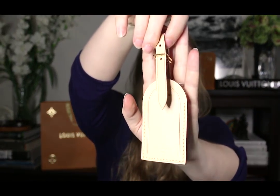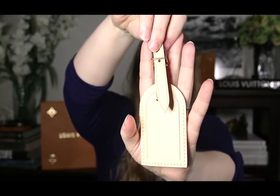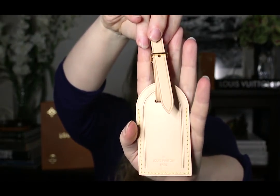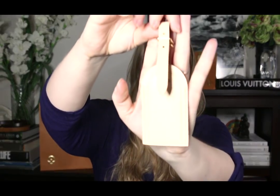And then this is the tag that Will helped me get for a friend of mine who is turning 40. And I'm not going to post this video until after her birthday because I don't want her to see it before then. So she's into Louis Vuitton too. She's one of the only two people in my real life that I know who are into Louis Vuitton. And she also loves New York about as much as I do. So I wanted to get this tag.